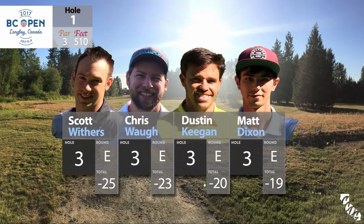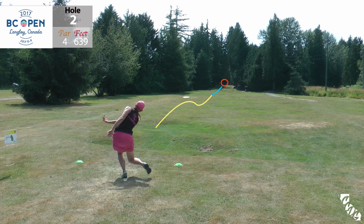Although it is just across the border. Yeah, not too far. A bunch of pars for everybody there. We're going to be on to hole 2 with Scott holding on to a 2-stroke lead over Chris. Hole 2 is the hole that Sarah very nearly birdied in the second round. Hopefully nobody's watching these videos in reverse order. It's a spoiler.